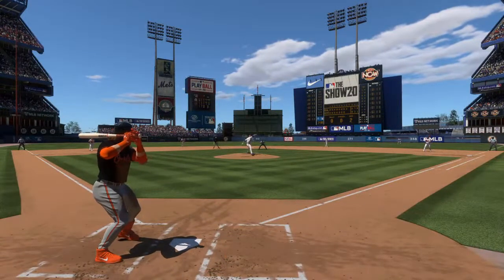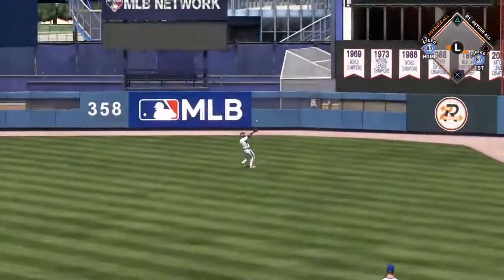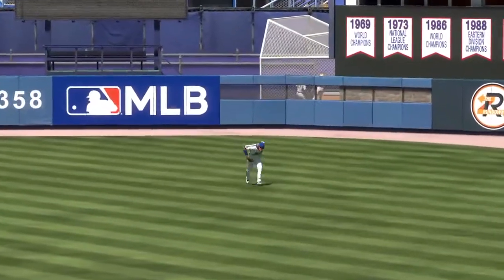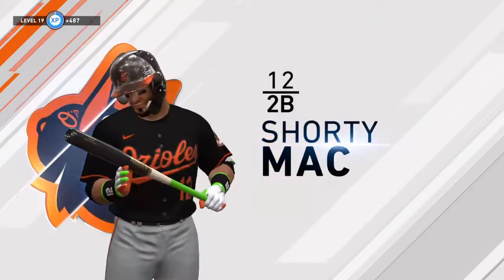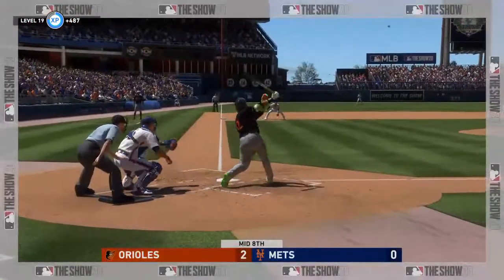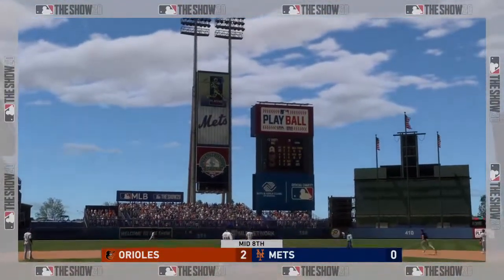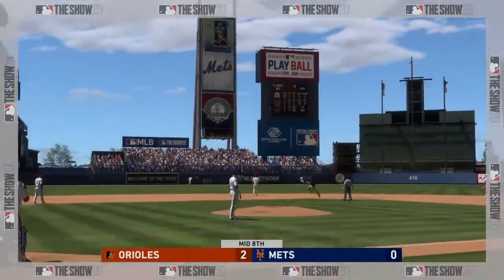At the plate, Rusty Red lifts it in the air to right field. Smith is there, and he'll make the catch to retire the side. But the Orioles strike for 2 thanks to the 2-run home run. Bottom of the 8th coming up. It's now 2-0 Baltimore.